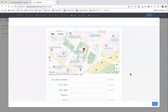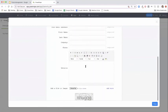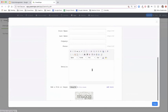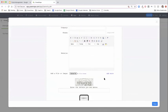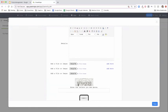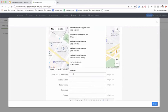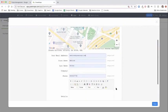So you can give your clients, we didn't add any logos or images, but those would probably display above here to give that information. Here we have the emails. This is that toolbox. We can add some more files. You can click to add more, so you can add a few files here. And then you can add the CAPTCHA information. So let's say we're going to add a form here.